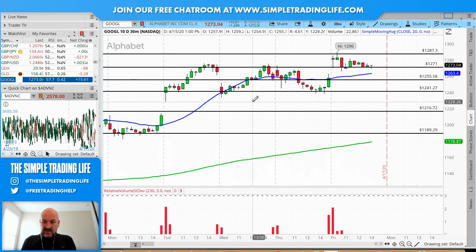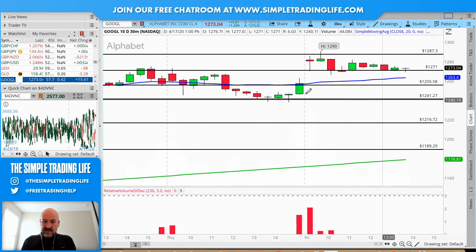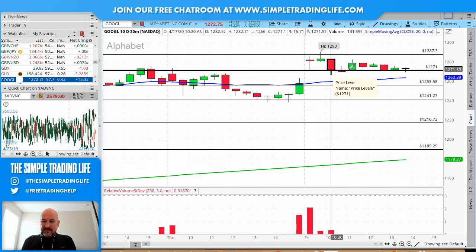Okay, Google, I'll get a little bit closer here. Gapped up, tried to push its way up. Now it did flush down to support, back up, right up here to the resistance, 1287.30. See, it got $3 above that, pushed back down to support, and now right here, just ranging in here.